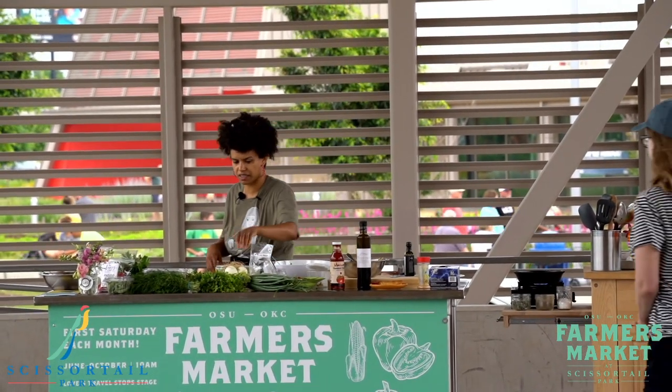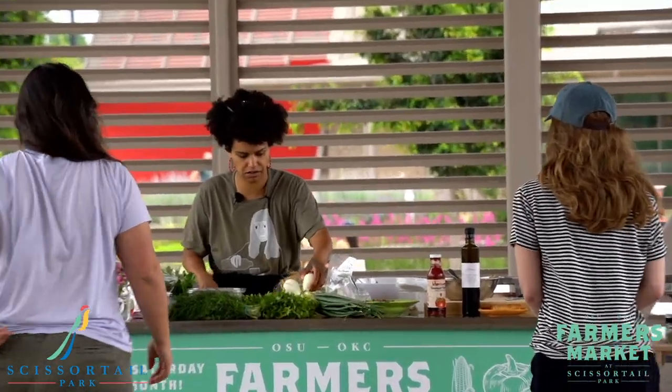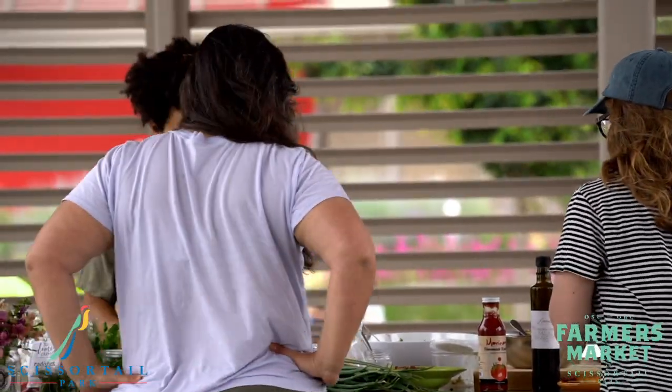Yeah, if anybody wants to check out this spread, you can come up here. I don't know what the rules are about tasting anything. I don't care if you want to taste anything. I don't really want to cut an onion right now either.